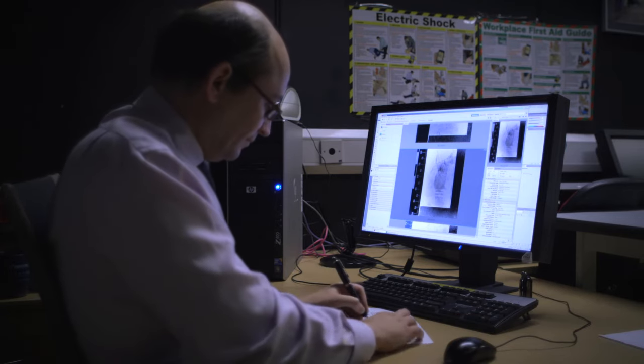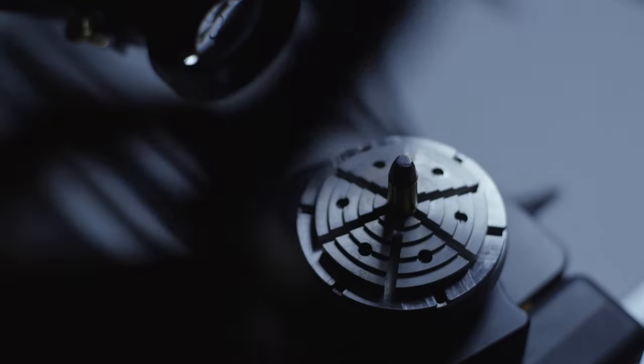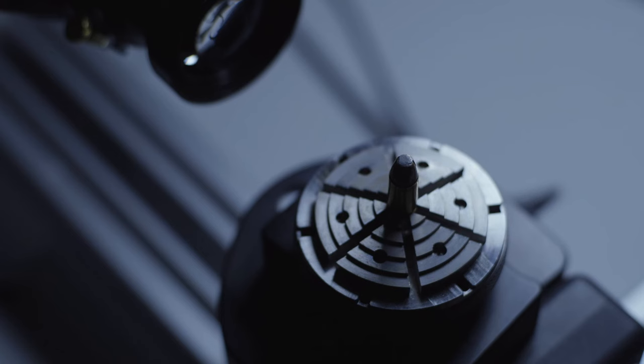Technology has had a massive impact. In reality, it's decimated the numbers of photographers employed by police forces. Everybody's got a phone, an iPad, a compact camera, even a small digital SLR. It doesn't make you a photographer. It just makes you somebody who owns a camera.